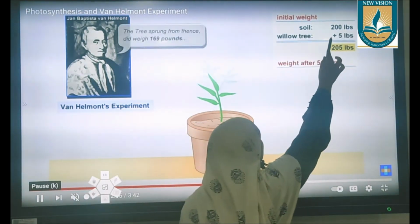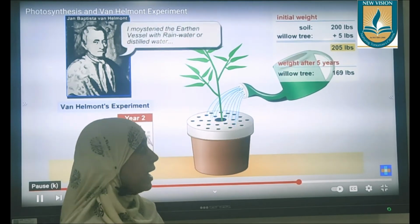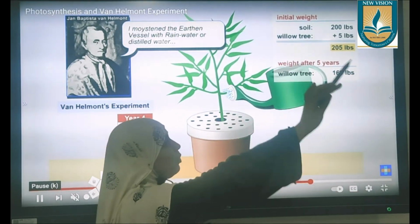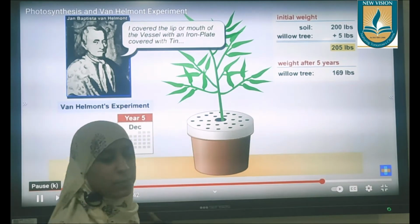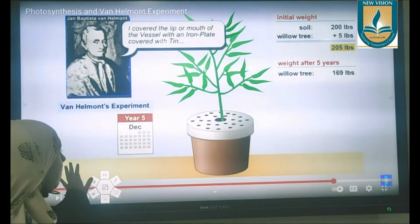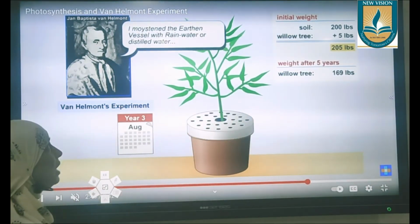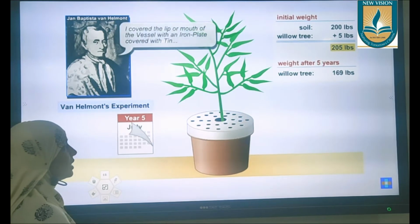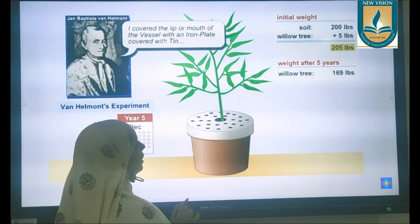The soil weight is, you can see, 200 lbs, which is approximately equal to 90.7 kg. Okay, approximately. He took a willow plant of 5 lbs, approximately 2 kg. He left this setup like this. He covered the plant with a small metal structure so that only water goes inside, rainwater or any other water. And he left it for 5 years. For 5 years he allowed the plant to grow like that.